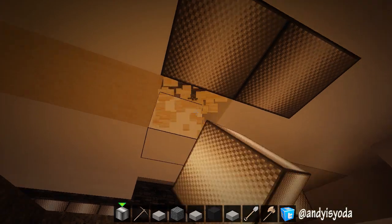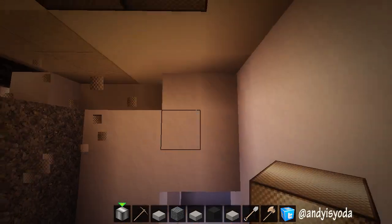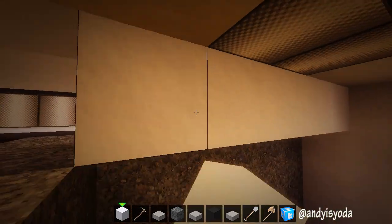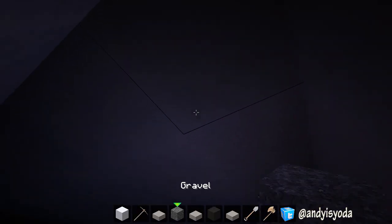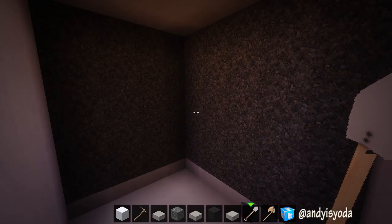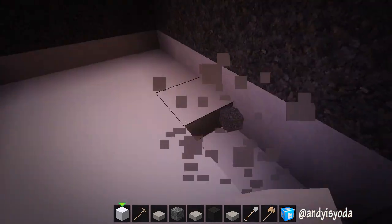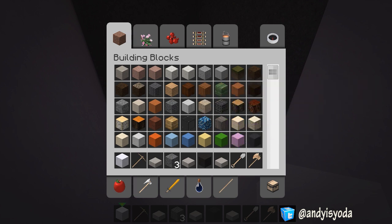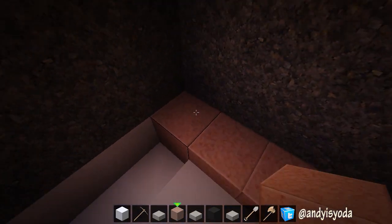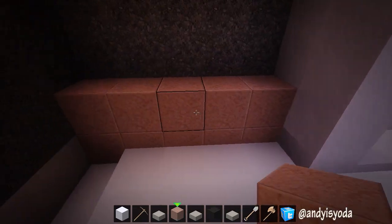Certainly got a bit of ceiling work to do as well, putting in some sea lanterns there and just sealing in the ceiling, and just hitting with the Repel brush there, putting in my pistons, which I've retextured to look like downlighters. So yeah, here we go. Bathroom coming in. I'm going to use some granite.